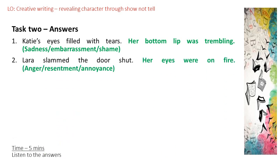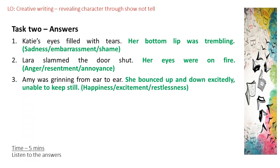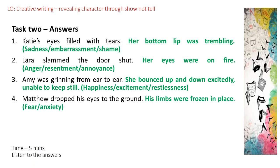Lara slammed the door shut. Her eyes were on fire. So this would indicate anger, resentment, or annoyance. Amy was grinning from ear to ear. She bounced up and down excitedly, unable to keep still. Indicates happiness, excitement, or maybe even restlessness.